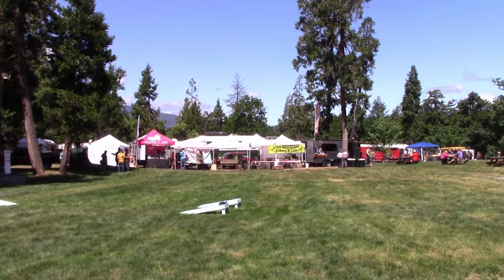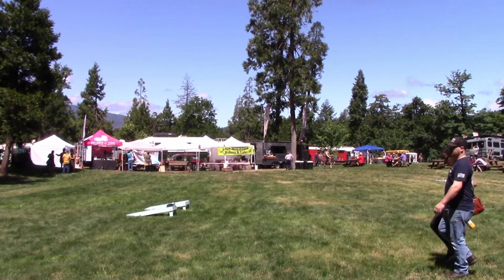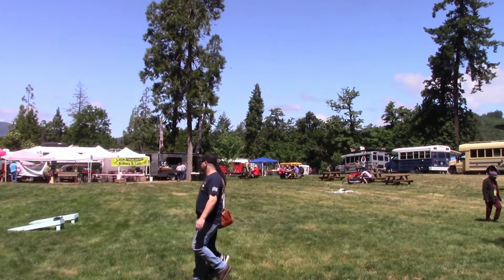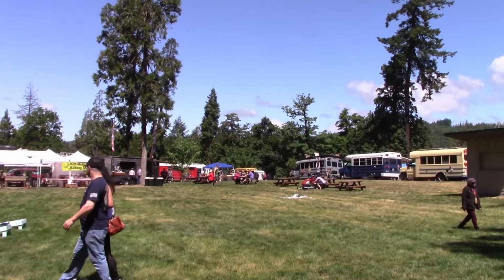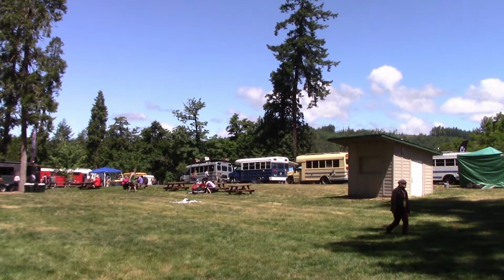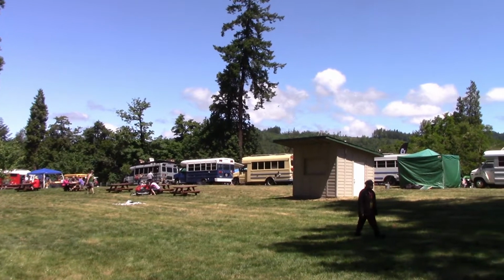Walking into the event started out looking into the main gathering area with a stage, vendors, and food tents. The first buses you see are a group of shorties, with the larger buses further into the event. After looking around for a minute, we headed to the short buses to get started.